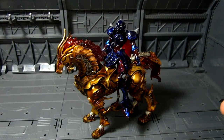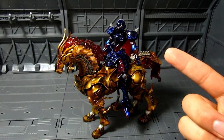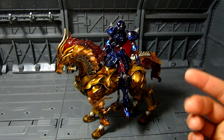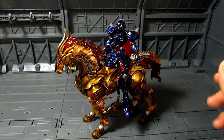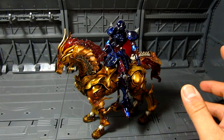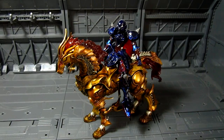Alright, and if you're wondering who this is, again, this is my Night Gundam painted. So I customized it, and another reason why I painted him in that purple color is because it matches Garo. And again, you can actually use a Night Gundam and put it on this horse. They're about the same scale, which is really great. So that really works out.